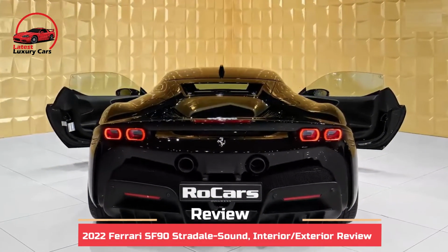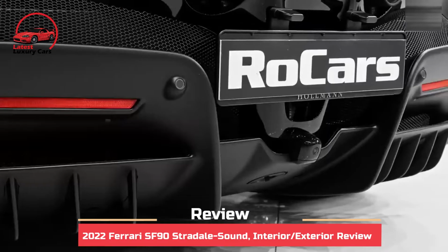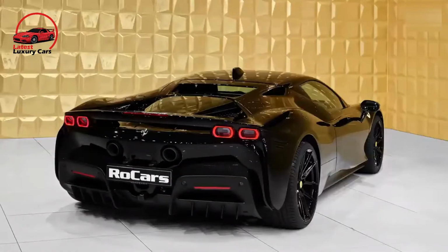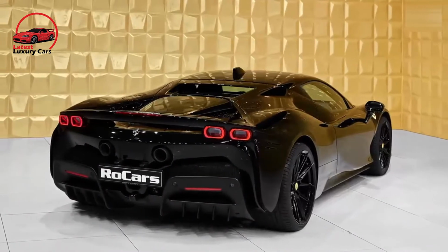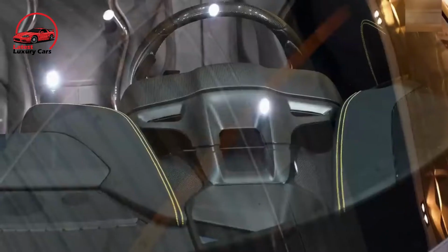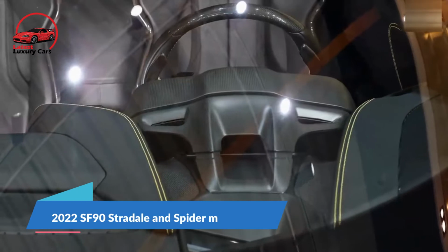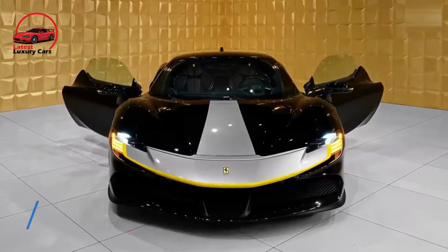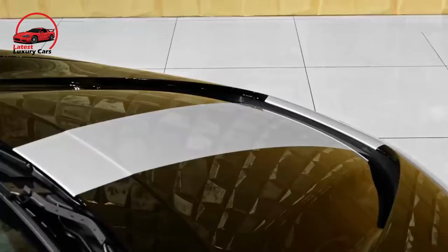2022 Ferrari SF90 Stradale sound, interior and exterior review. Italian sports car icon Ferrari isn't the first brand that comes to mind when thinking about plug-in hybrid powertrains, doesn't it? The 2022 SF90 Stradale and Spider models offer an electrified setup with 986 horsepower.